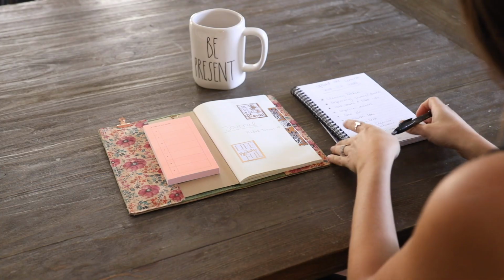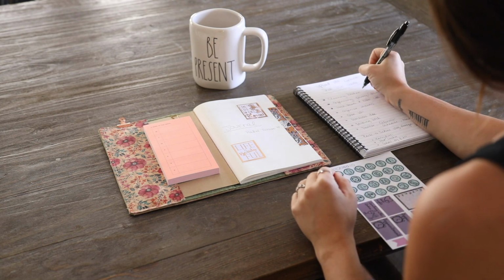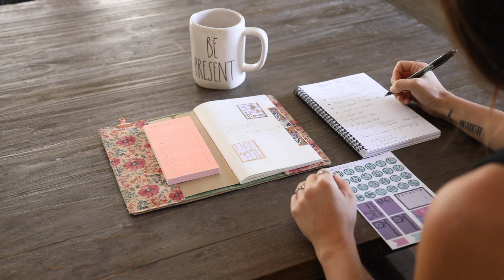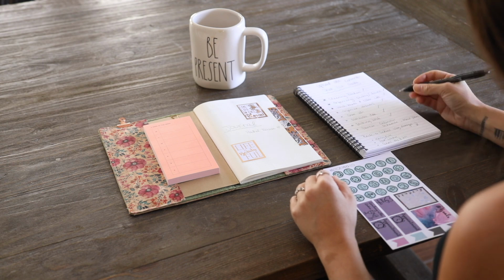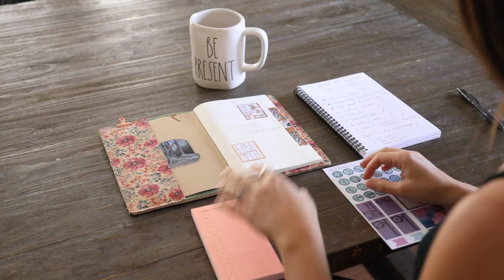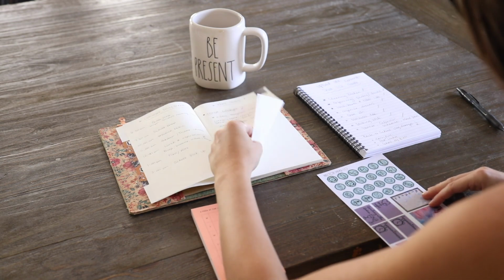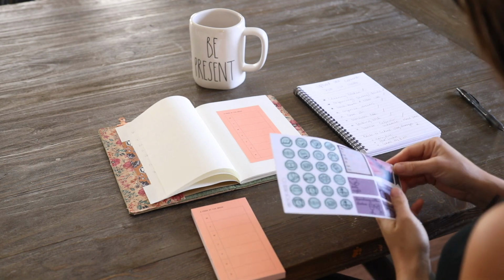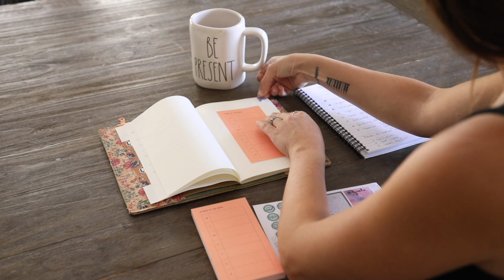I also have this spiral notebook. This is sort of like my everyday scratch notebook. So right here, I'm checking off shots that I wanted to get for this video. So it's like a shot list, shots that I want to grab with the camera. And sometimes I won't write that in my bullet journal, but I'll write it in my spiral notebook. Or on any given day, if I need to remember something, it's not as pretty, it's not as thought out, it's more like my scratch notebook, if that makes sense.